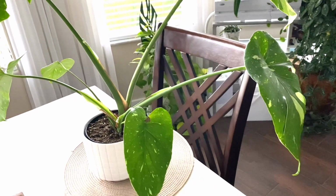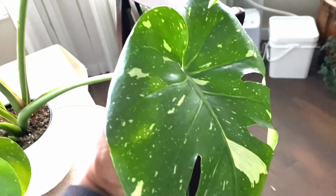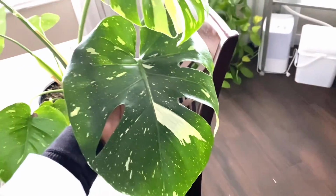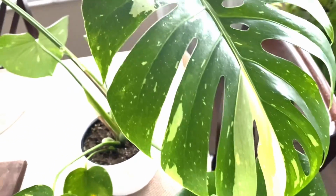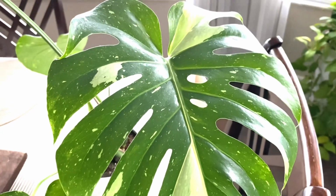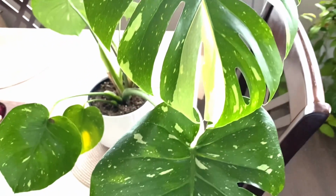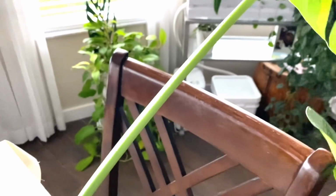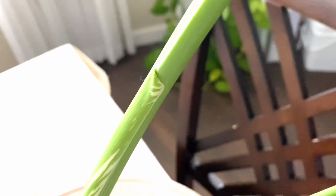Even though it's all wonky, I'm going to let it do what it wants to do. Most importantly, she seems to be thriving, has not required any special treatment. The size of these leaves is everything. The fenestrations on this one, the size of the new leaf that unfurled is very promising, and I'm loving the markings. And if you look over here, you can see where another leaf is going to unfurl soon.